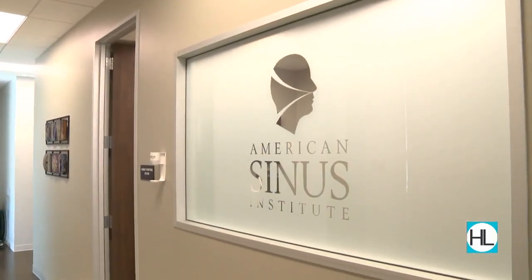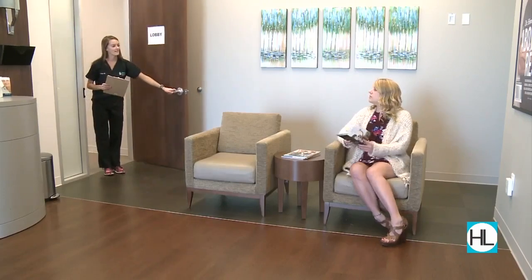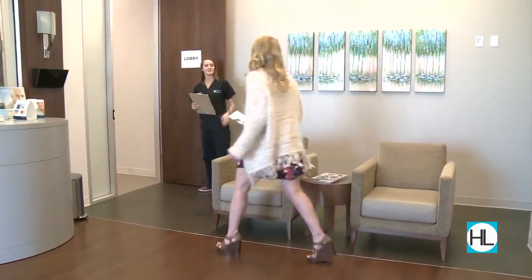How does it work? Like if I think I'm having sinus problems or if I'm having headaches or trouble breathing, I come to your office and then what? You come to the office, you'll be greeted by our wonderful staff, and then you'll actually get a CAT scan of your sinuses right there in the office. So the CAT scan will show us the anatomy, what actually is going on in that sinus cavity.